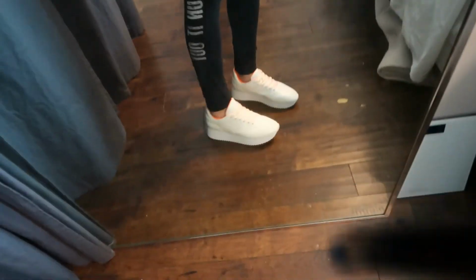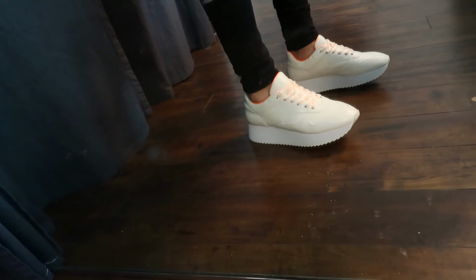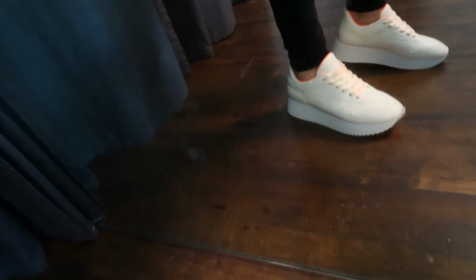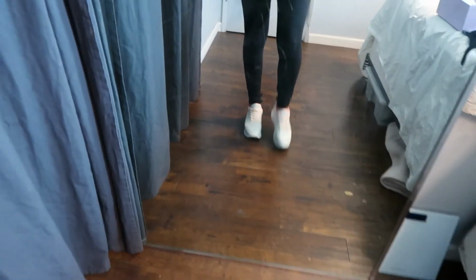Alright guys, so these are my other shoes. And actually, these shoes are so dope. Look at them. Sorry, my ear's a little dirty, but look at them. You know what kind of shoes these remind me of? Do you guys remember those Skechers, those round memory foam shoes that help enhance the bosom? Do you guys remember that? Or no? Well, I'll show you guys.